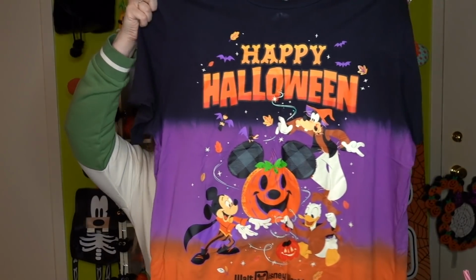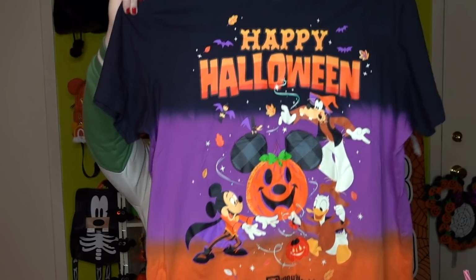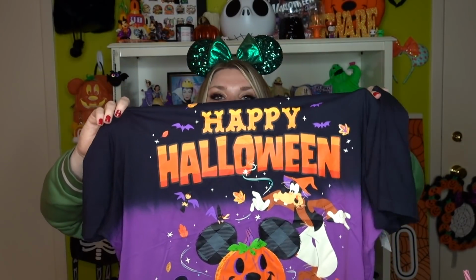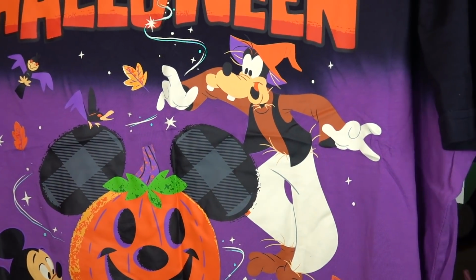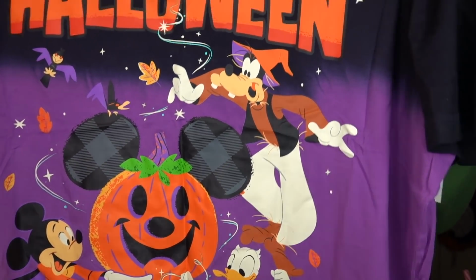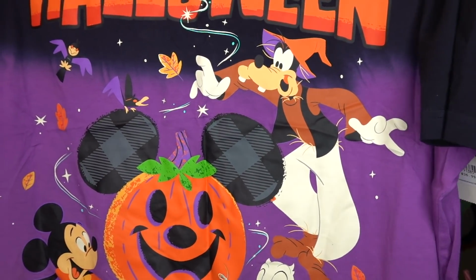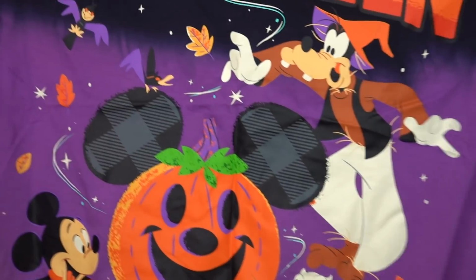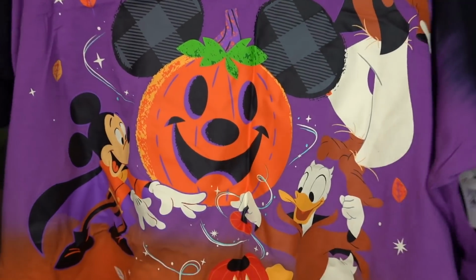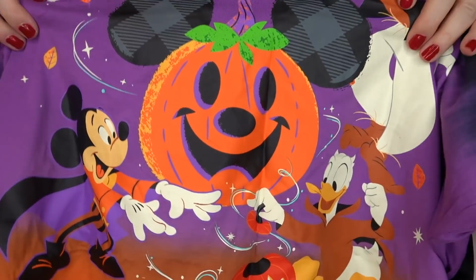Guys, so we have an ombre style of print that goes from black to purple to orange. It says Happy Halloween, but we've got to do a close-up here, guys. We've got Goofy looking so adorable. I am obsessed. He is in a scarecrow outfit. Look at all these really gorgeous fall leaves kind of going around, the little starbursts. Then you have the pumpkin for this year, which has the printed ears, which we love.